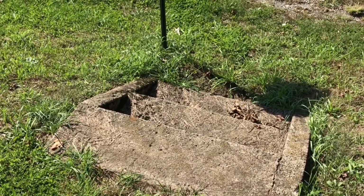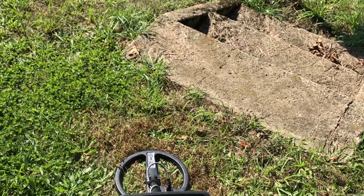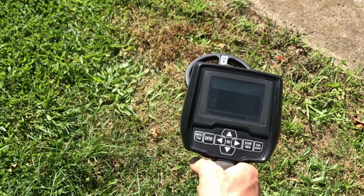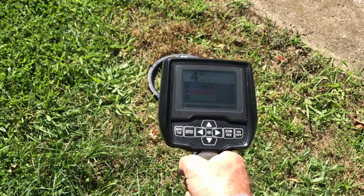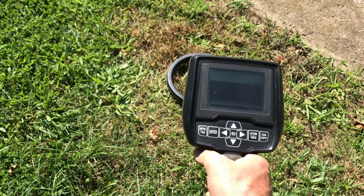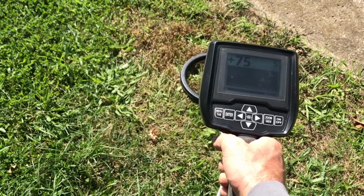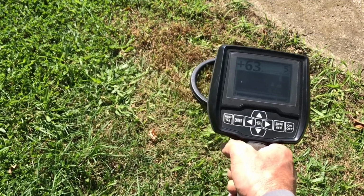Well, can you tell why I like this spot? It's that really old set of concrete steps. I've got a signal right here. It's not high enough, I don't believe, to be silver. It's right there, you know, 4 3/4, say 5 inches. And you can see it's 47, sometimes shows some 72s. Let's dig that out of there.